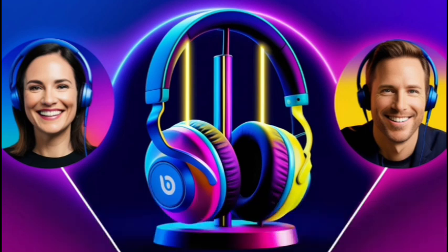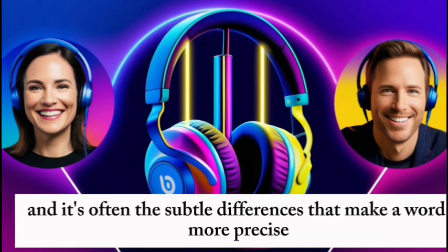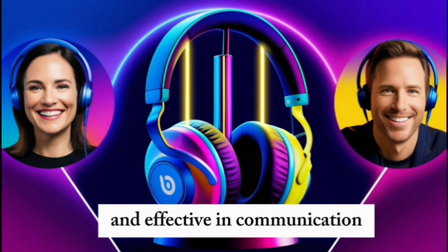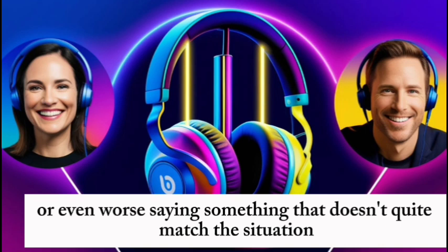Exactly. The meaning of a word can vary based on context, and it's often the subtle differences that make a word more precise and effective in communication. Understanding these nuances helps you avoid sounding awkward, or even worse, saying something that doesn't quite match the situation.